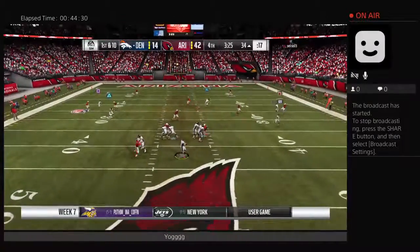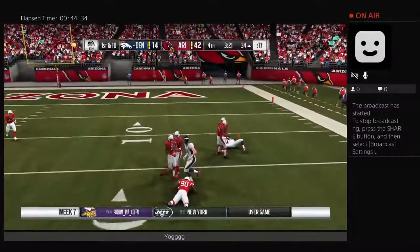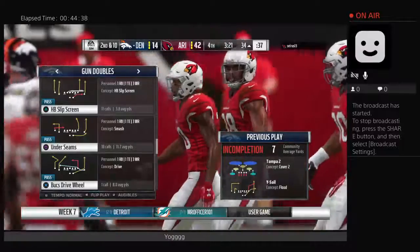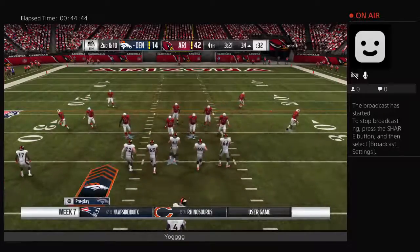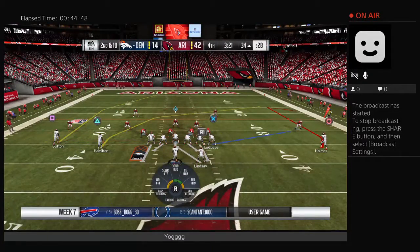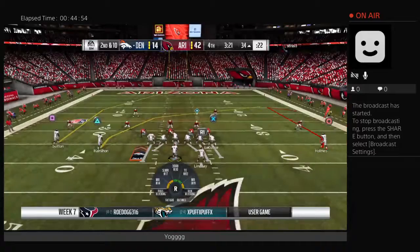On 1st and 10, Keenum eluding the pressure right. And his throw is incomplete. We have not seen a whole lot of wide-open receivers. Everything seemingly has been contested. And that's another nice job there to force an incompletion. They've been very cohesive, knowing each other's moves all game long, and they've been on the spot just about every time. And they've held them in check on the scoreboard.